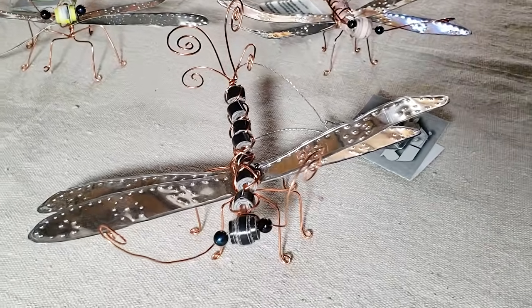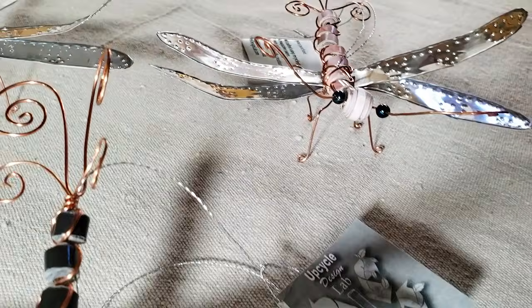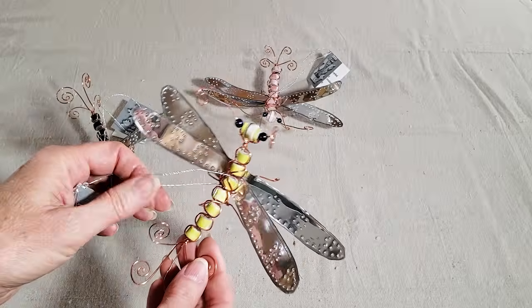This next item is the Dragonfly Christmas ornaments, and these did pretty well at my first craft show. They're very low cost to make. They don't take any really special tools or anything.